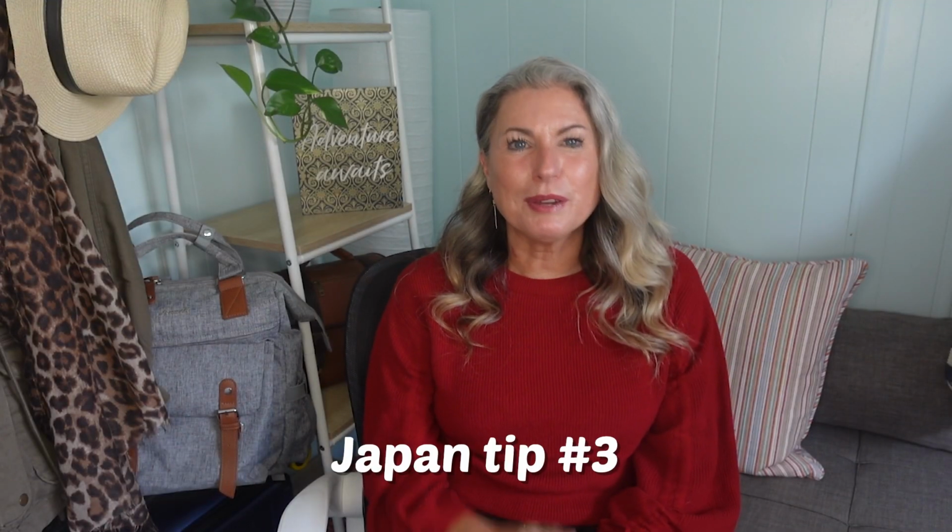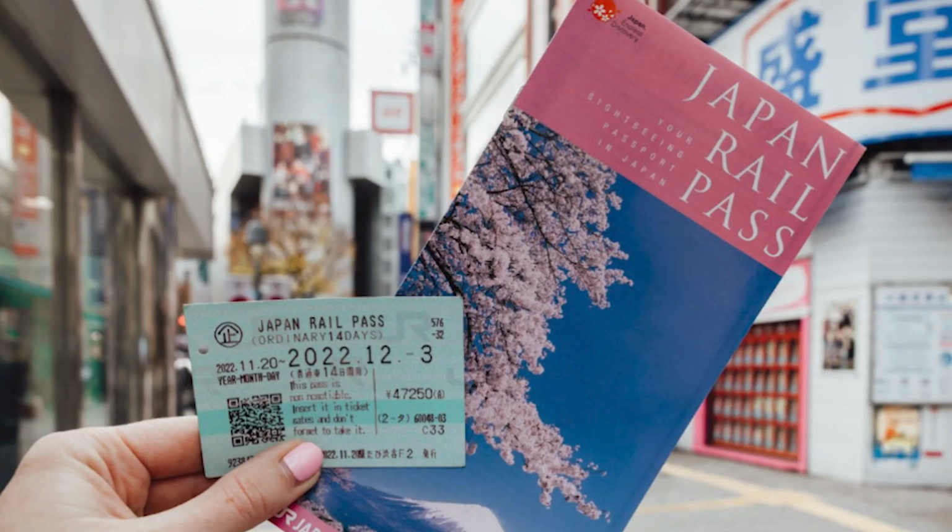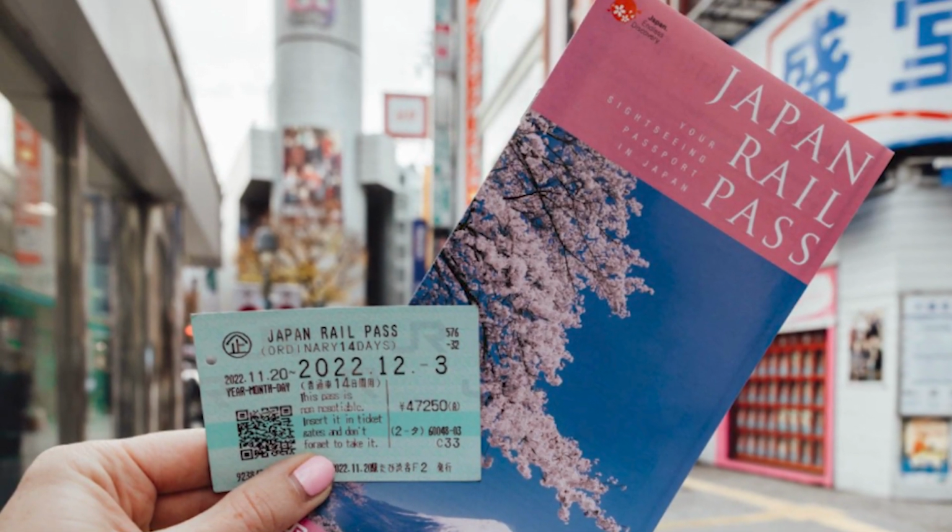Tip number 3, while we're talking about transportation, you should research whether getting a JR pass would actually make sense for you if you're going to be traveling by bullet train or the Shinkansen between cities. The pros to getting a JR pass is that you can go ahead and have it delivered to your home before you leave for your trip, and you'll just get it activated once you arrive in Japan.